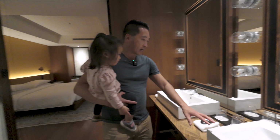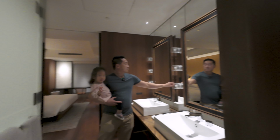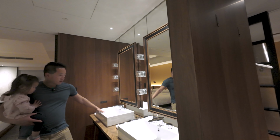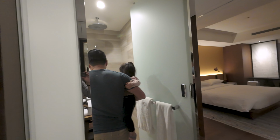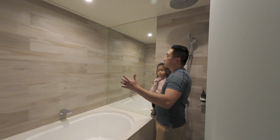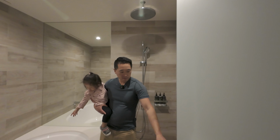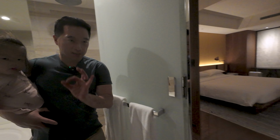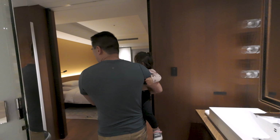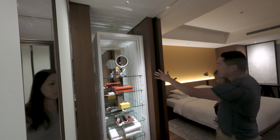Over here, we got double sinks, which are really good. And I just noticed these are cool little details. And yeah, we got two sinks, very nice. And then in here is the very traditional Japanese shower and bathtub combination, which actually works really well for giving Avery a bath. I kind of like it. And then over here, we got all of our towels and diaper bin, mirror.